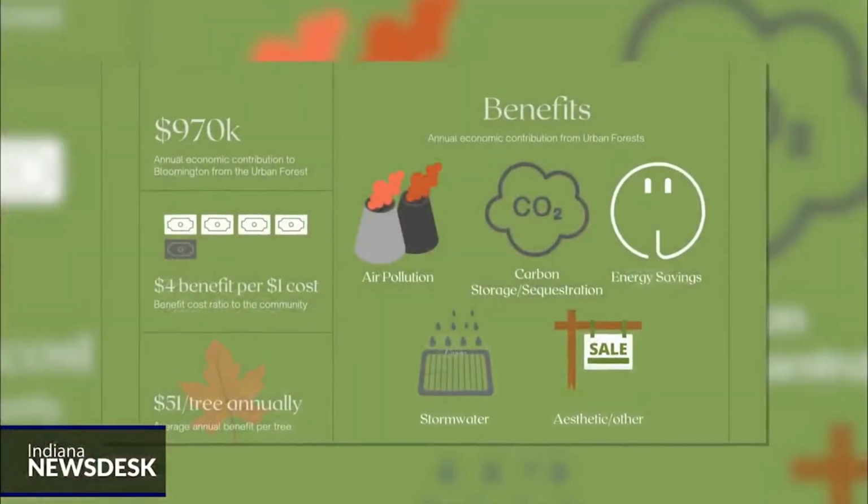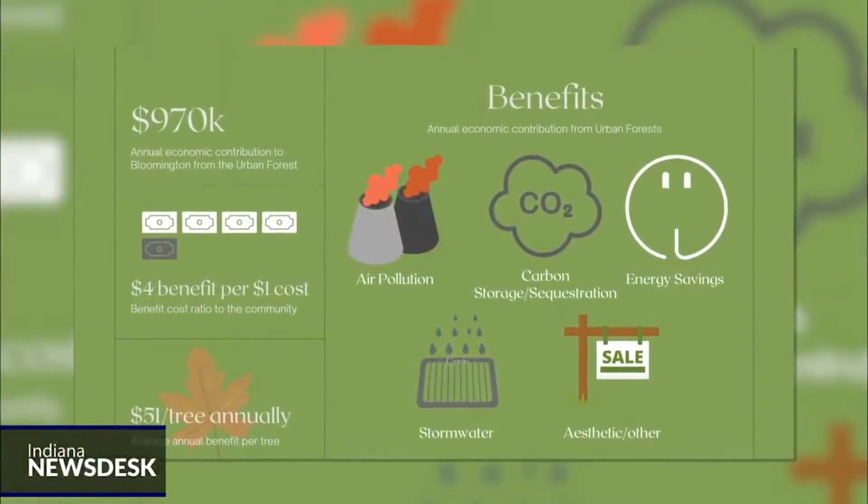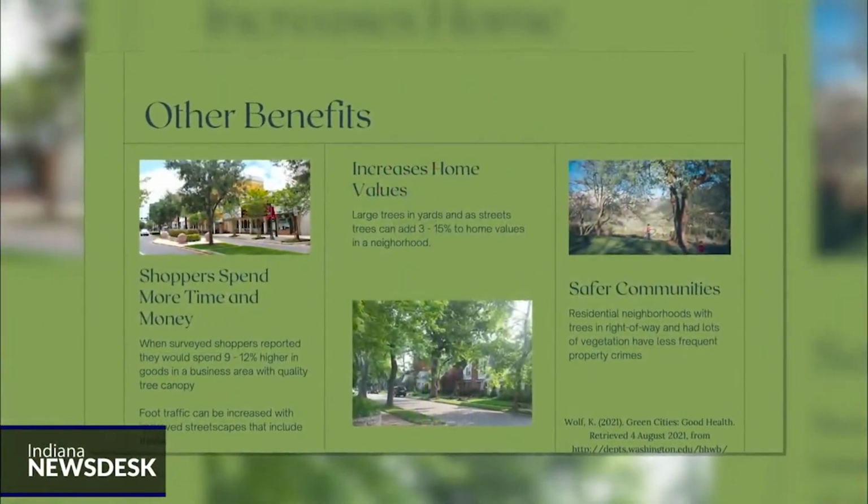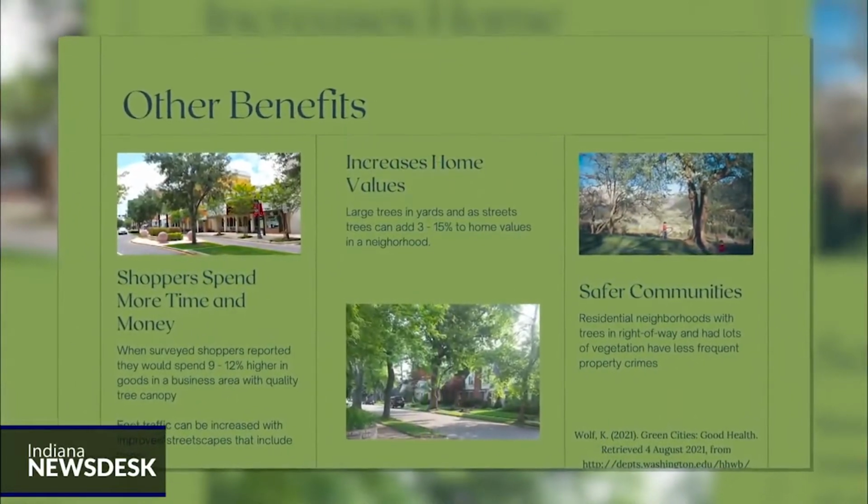The benefits of tree canopy are wide-ranging. Trees improve air quality, collect carbon dioxide, aid in stormwater management, and add to the value of a property. Trees provide shade and wind blocks to homes, and so that means we're spending usually less money on our air conditioning and heating, which ends up obviously helping individuals in terms of the money that they have to spend.